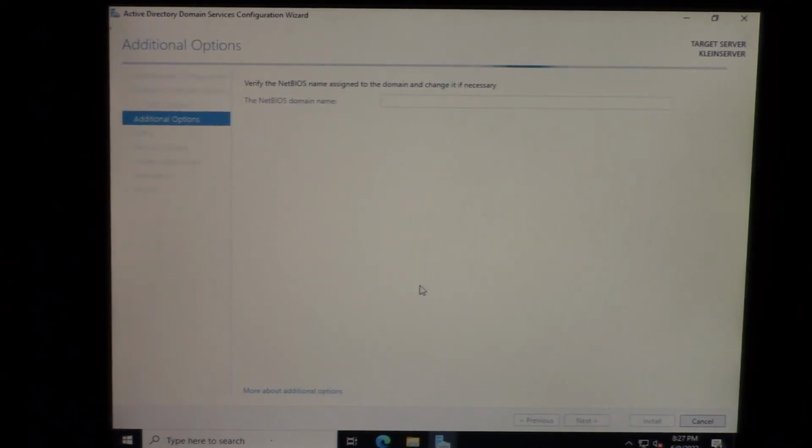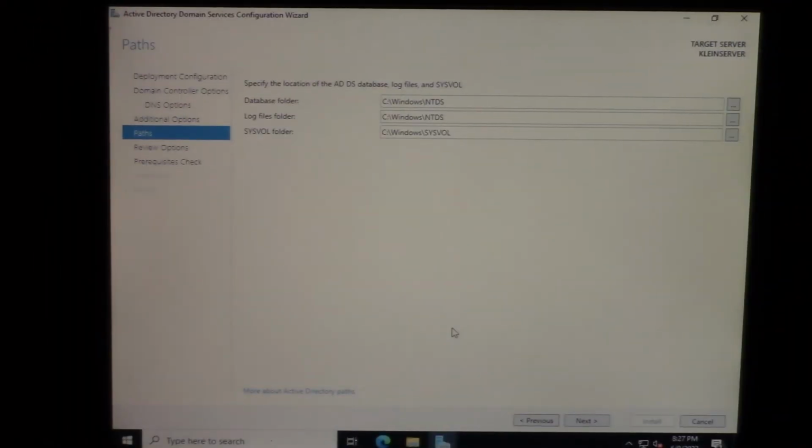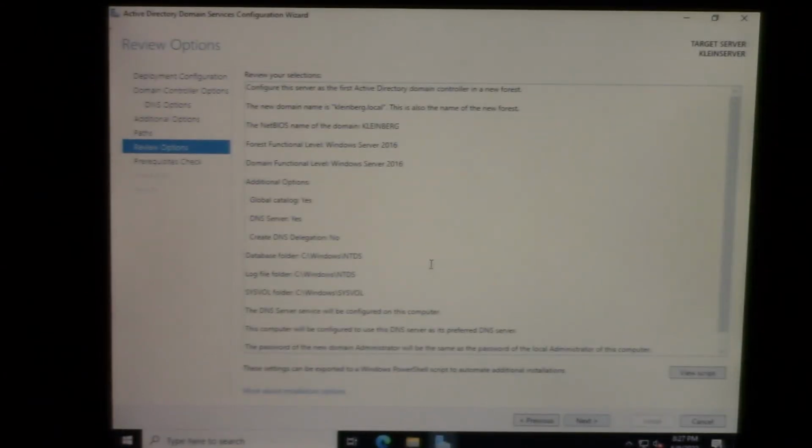So NetBIOS, why is that? It's like they're still doing legacy. They still have these legacy protocols. So yeah, looks like the NetBIOS name is Kleinberg. Yep, that's correct. Yeah, see, that's the thing. It's like, why is NetBIOS still here? You haven't had to use NetBIOS since like Windows Me, the last version of Windows 9x. Anyways. Okay, let's see. So NetBIOS name. Make sure that's spelled right.